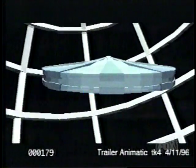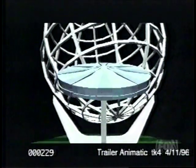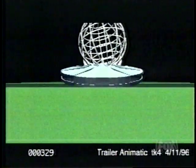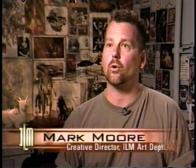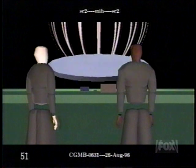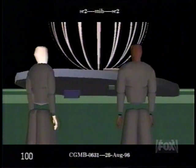As their visual effects imagery has become more layered and complex, ILM has begun to use animated storyboards known as animatics to communicate their ideas. We're doing more and more animatics, which are basically moving storyboards. So not only do you have a framing of a scene or a depiction of what's happening in the scene, but actually the movement and the timing of it as well.